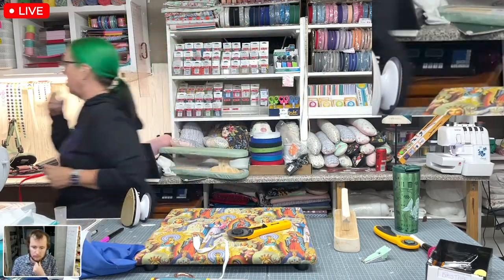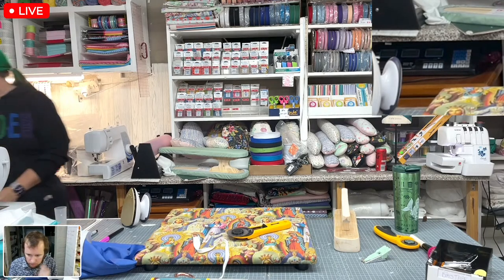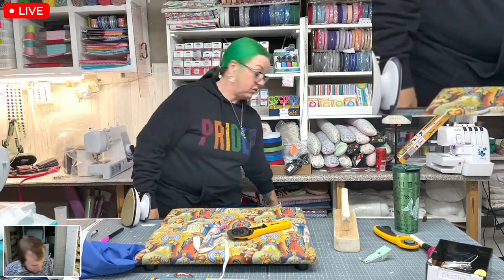I'll show you the sticker. We now have a sticker which is hidden from me. It's being hidden from me. Yep, no, it's hidden from me. I can't find it. I am not allowed to show it.